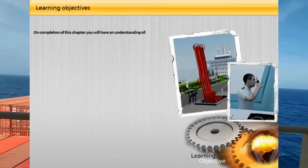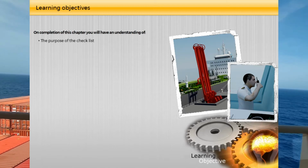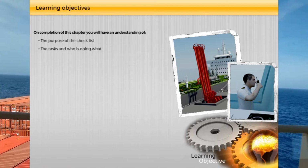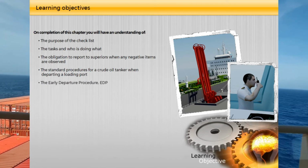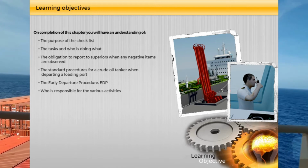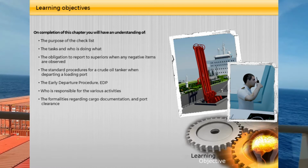On completion of this chapter, you will have an understanding of the purpose of the checklist, the tasks and who is doing what, the obligation to report to superiors when any negative items are observed, the standard procedures for a crude oil tanker when departing a loading port, the early departure procedure, EDP, who is responsible for the various activities, the formalities regarding cargo documentation and port clearance.